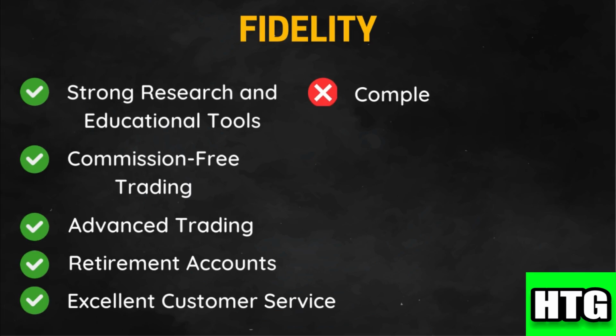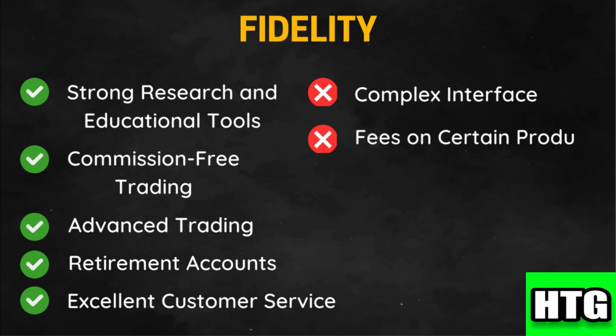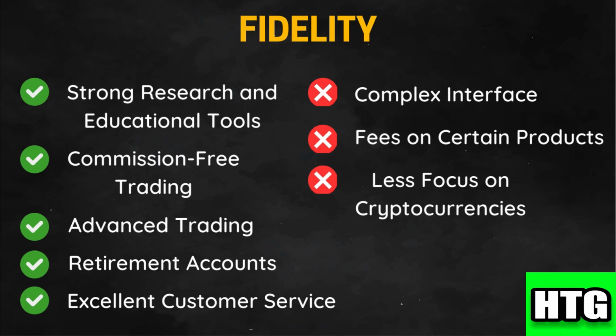Somehow, the range of features and options can be overwhelming for new investors, making the platform appear complex. While trading stocks and ETFs is free, there may be fees for certain mutual funds, bonds, and other products. It does not offer direct trading in cryptocurrencies, which may be a drawback for those interested in digital assets.